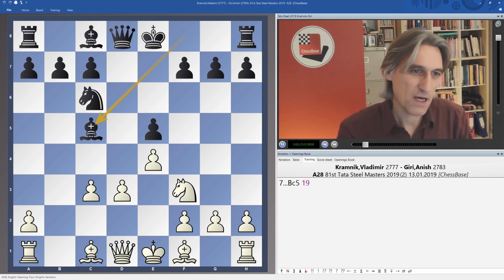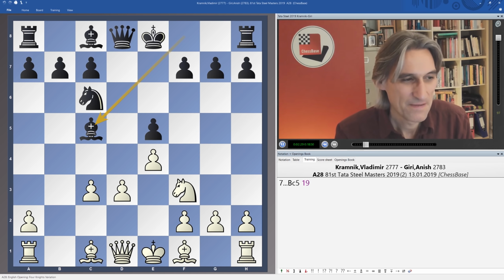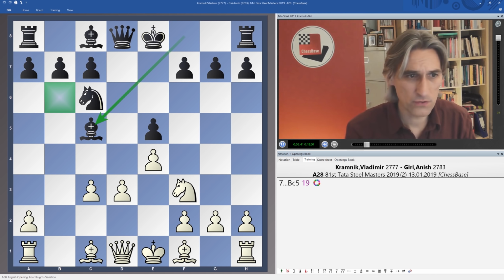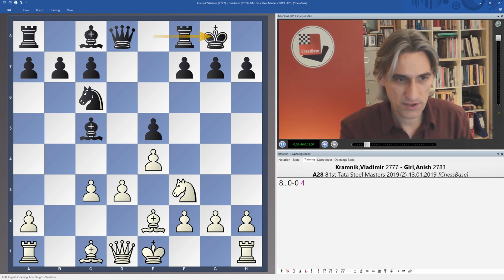So, I don't know. But it's not that bad, of course, for black, not at all, because it means that black wastes no time in developing, for example. So it's very free development for black, and the bishop will stand pretty well on b6. And this has all been played before.